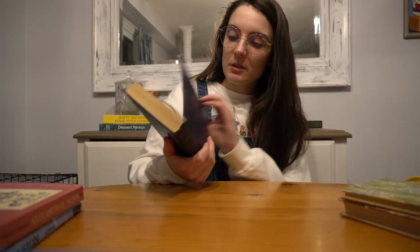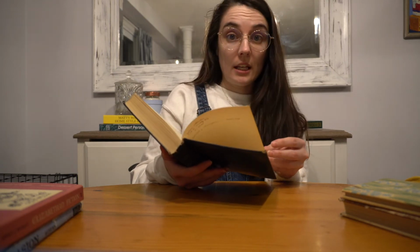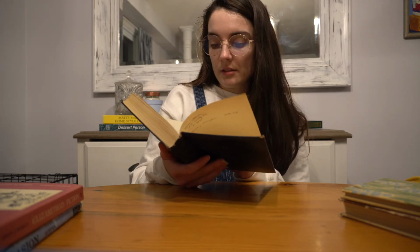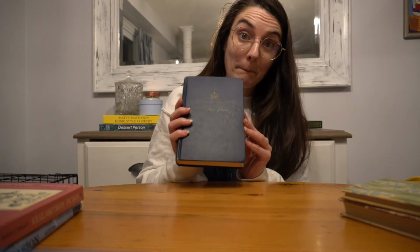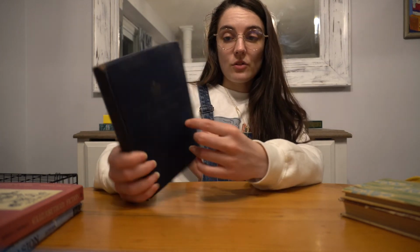And this one, English Masterpieces, Modern Poetry. I thought this was interesting because it's obviously an older book, and what's modern to one era is ancient to another. So this one was the 6th printing in 1955. There are such modern poets in this compilation, such as Robert Frost and Emily Dickinson. But I just heard a 2-part podcast actually on the life of Emily Dickinson, so I wanted to give this a try.